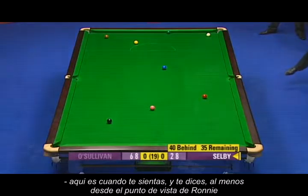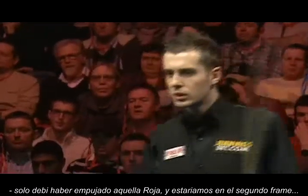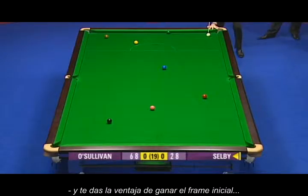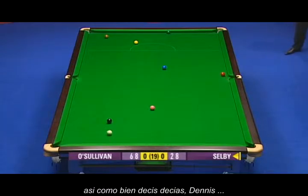This is where you sit in your seat as far as Ronnie's concerned, and you're thinking, I should have just rolled that red in and we'd be halfway through the second frame. Absolutely. You're thinking to yourself, you don't get paid for overtime, and you've given yourself some in the opening frame, but you've got to concentrate on every shot. As you quite rightly said, Dennis, frames have been won from this position before.